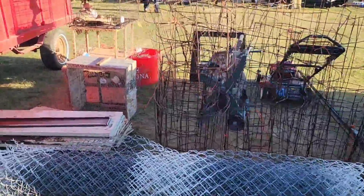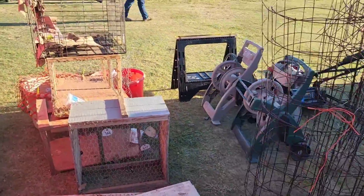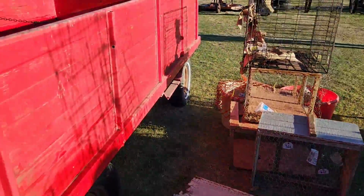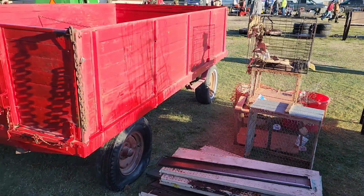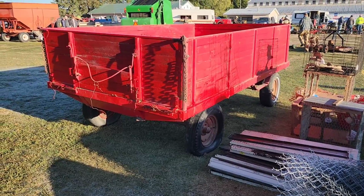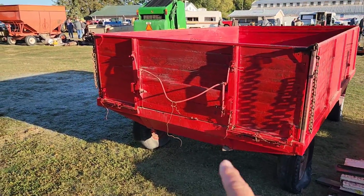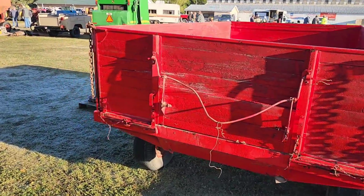Those hose reels always leak where the water connects to them. Got some old cages. Now this is a neat old wagon right here. This would be a cool wagon to have. It's probably got a lift cylinder underneath it. It's probably a dump wagon because you see the gate here in the back.